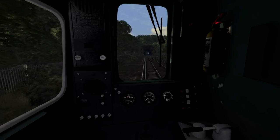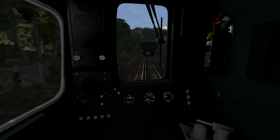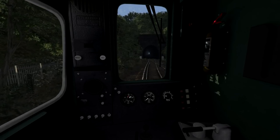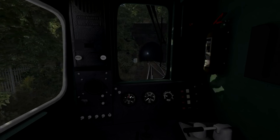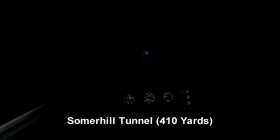The speed limit here is now going up to 60 miles per hour, and I can accelerate up towards 60 just after we enter the tunnel just ahead. So at this point, I'm now going to start accelerating up towards 60 miles per hour. The gradient has shallowed now to up 1 in 103.